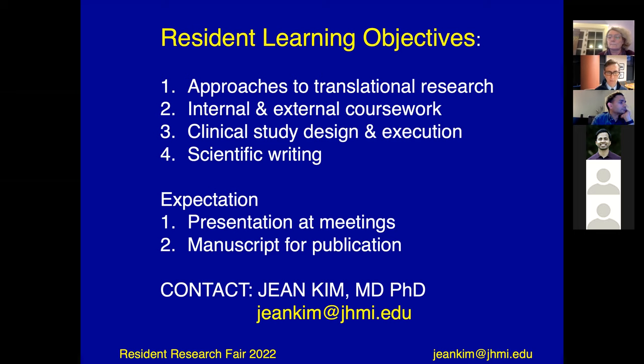and hopefully to learn something about clinical study design and execution as we are embarking upon our new project with mucosal biology. Much of this will be integrated into some of our clinical trial studies that are ongoing. And of course, scientific writing, your expectations are to present at our national meetings, and also to produce the currency for which you do your work, which is publications.